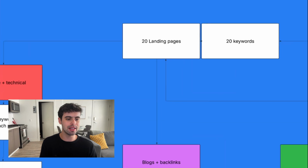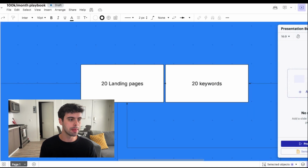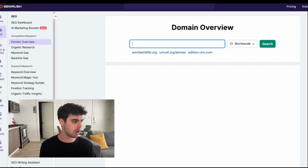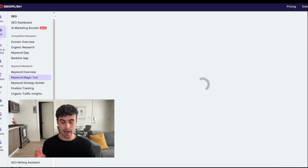But how do you find these 20 keywords to rank for? And that's what I'm going to show you right here. So I'm going to go to semrush.com. Now, this is a free tool. You can get a free trial of this and do some research on it, and that's what I highly recommend.